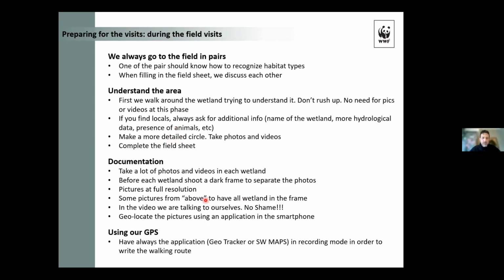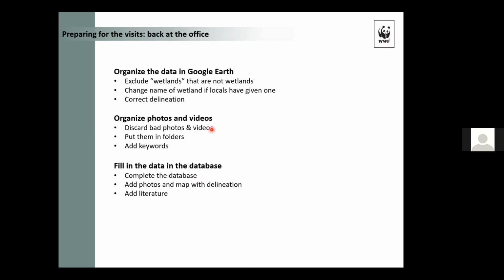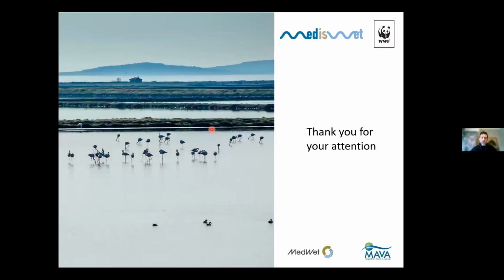After that, when we go back from the field, of course, as I said, we organize the data in Google Earth, the photos and videos, and start filling the data into the database. And that's all for me right now, and thank you for your attention.